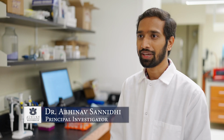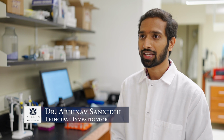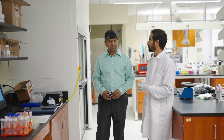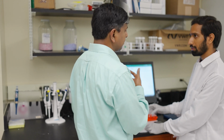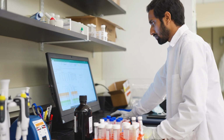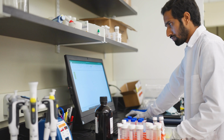I'm Abhinav Sannidhi, and being the Research and Development Manager at Nanoxort, I'm serving as the Principal Investigator for the STTR Phase 1 project funded by National Science Foundation. I'm synthesizing the iron oxide nanoparticles and working on the properties which would enhance the MRI contrast properties and other biocompatibility properties which would serve as better contrast agents in the future. Being an Auburn graduate with a PhD for which I worked in the same lab, I was interested in entrepreneurship right from the start of my PhD, and I got an opportunity to work with Nanoxort with the exciting project which aligns well with my research.